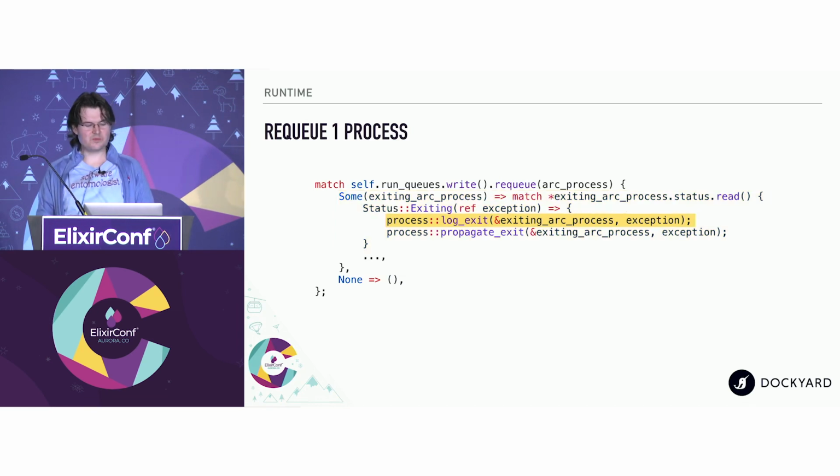When a process exits, we log that it is exiting using the ** exit message everyone is used to seeing from proc_lib processes, which makes it much easier to debug your code. If the exiting process has any links or monitors, it will propagate those exits through link or exit messages through trapped exits or monitors.